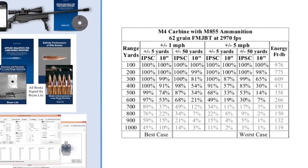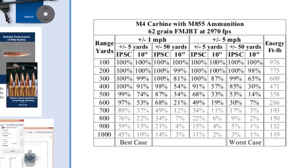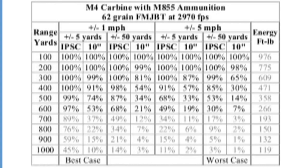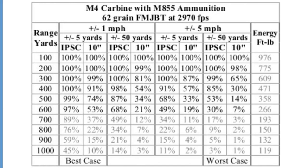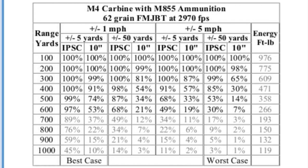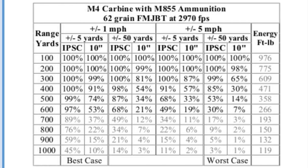This is another example of how important it is to actually have precise range to target and to call wind appropriately. I'm comparing here the IPSC target or the 10-inch target at the different combinations of wind accuracy or range accuracy. And you can see that even at 300 yards for a 10-inch target, if we have the wind at 5 and the range at plus minus 50, our probability of hit is only 65%, and at 400 yards it's 30%. So even at short ranges, it's very important for this small kind of anemic cartridge to have the right distance and the right wind calls.